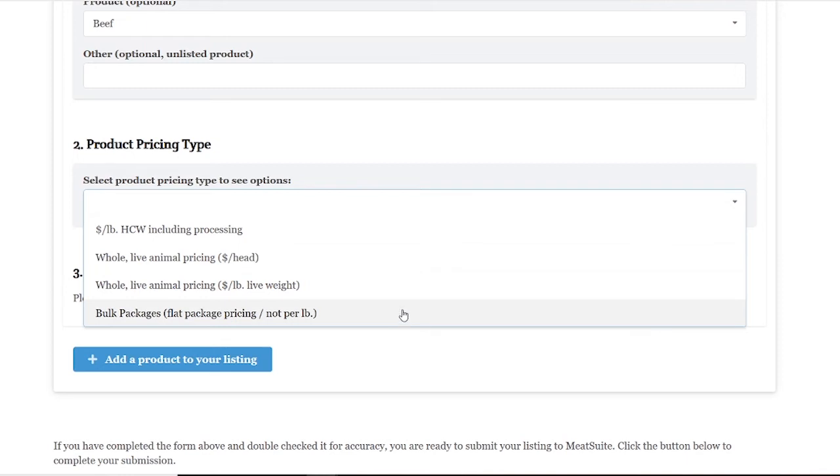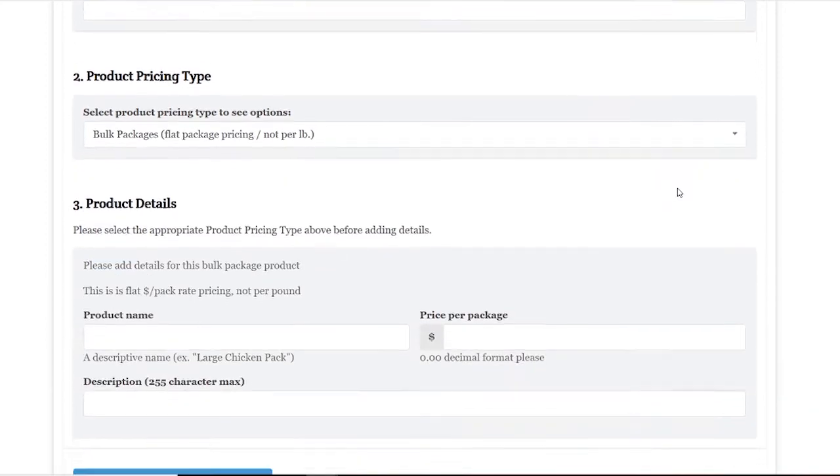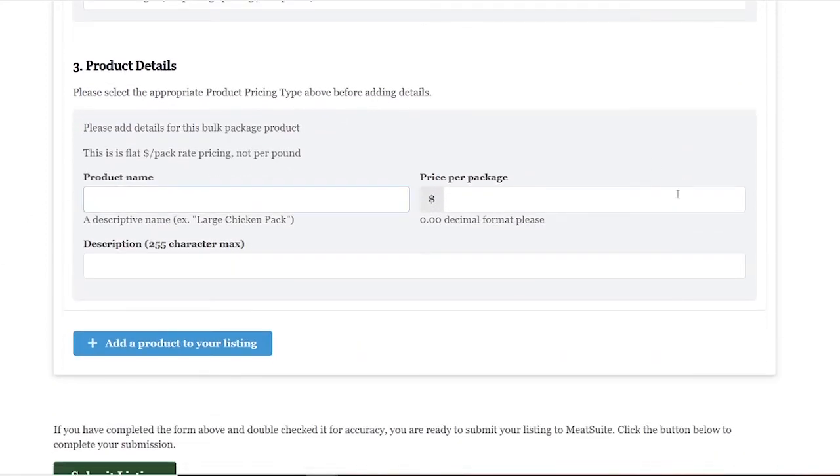So a flat packaging price and not per pound. This is the way we're going to go with our first product. So our product name could be a 50-pound beef box. And in this 50-pound beef box, we could sell it for $500. Make sure you add the decimal and the cents range, please.